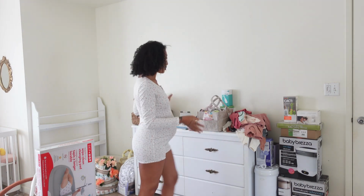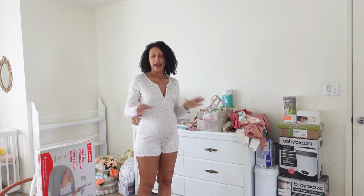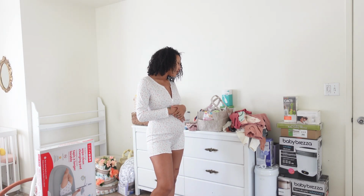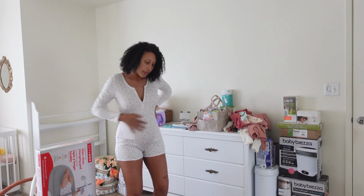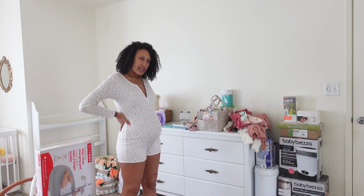I think we're just going to start with her dresser. So I'm just going to empty it off, clear it all out so that I can start organizing it. We're not going to do her clothes like crazy right now. I do have some clothes already in her drawer, but everything still needs to be cleaned. I just need to go buy the detergents. So we're going to start in this area.